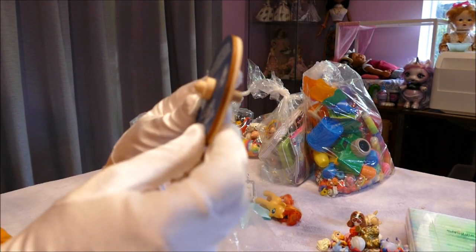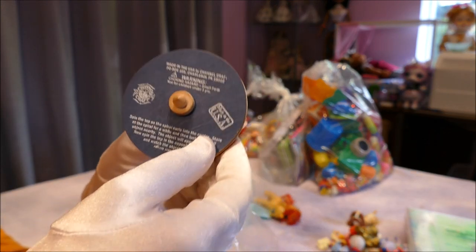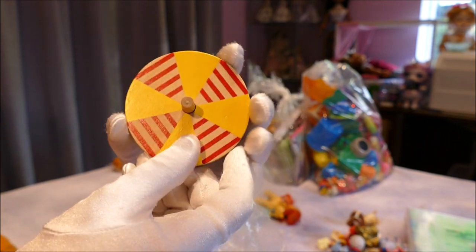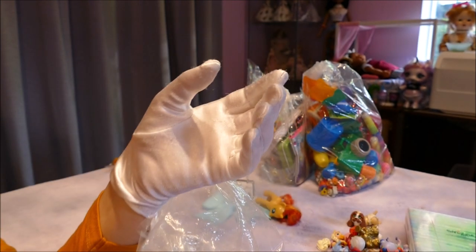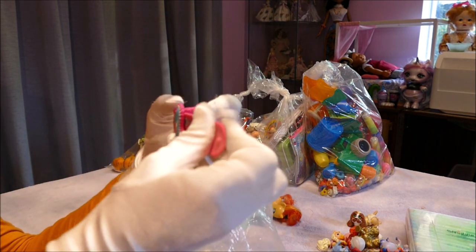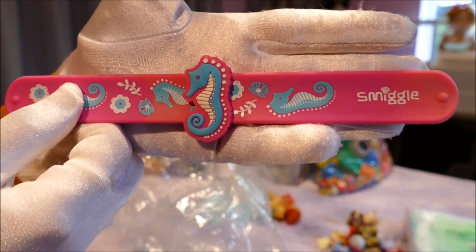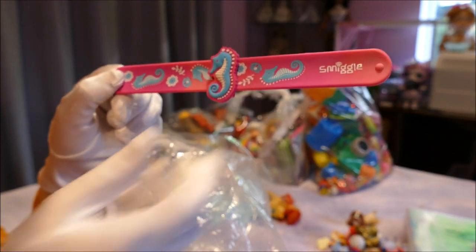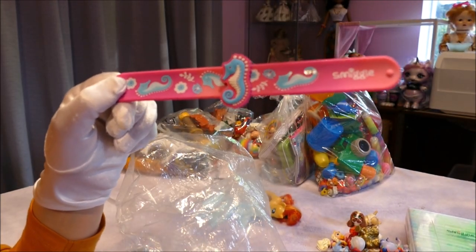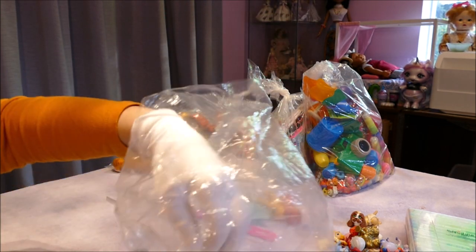Okay, we have a spinning top. USA Channel Craft, I don't know what that is. We have a spinning top. There's nothing wrong with it. I'm going to put it into the donation pile. Oh, so this is probably a Smiggles brand. Yep, it is. Smiggles is really noticeable in their quality. So this is something which we will actually keep, because these things seem to go through phases with the kids. I don't know why.